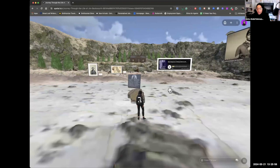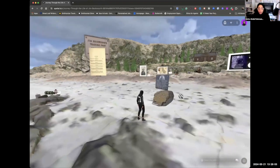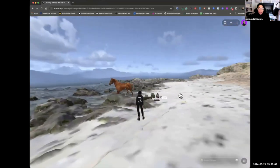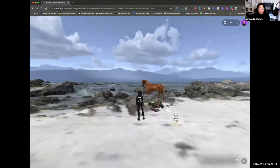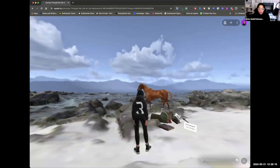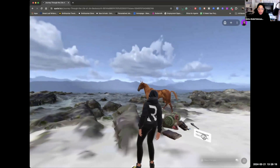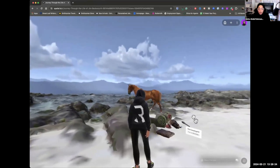All right, so I will take any questions that you guys have. This is the actual Beckworth exhibit. What I did is I brought in some free 3D objects through Sketchfab. Sketchfab is a platform where you can bring in free 3D objects that can then be interacted with, and people can click on them to learn more. Same with this horse. As you can see, some are animated, some are static objects.